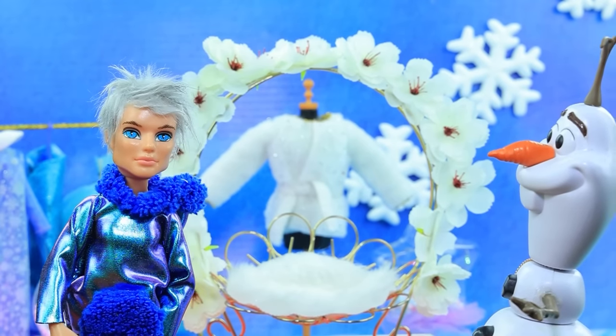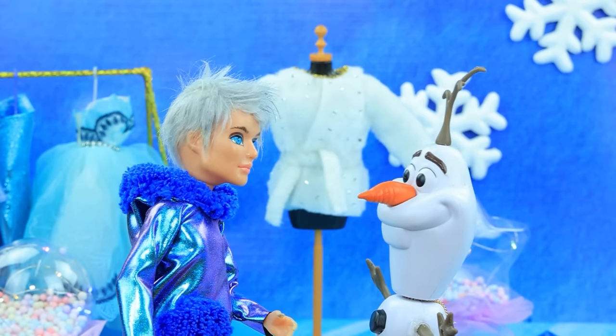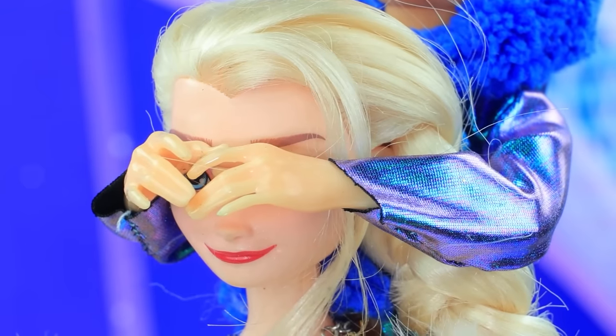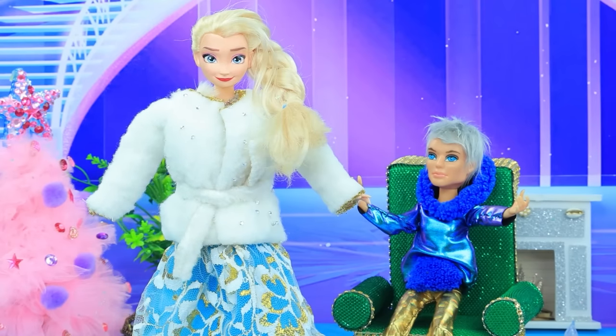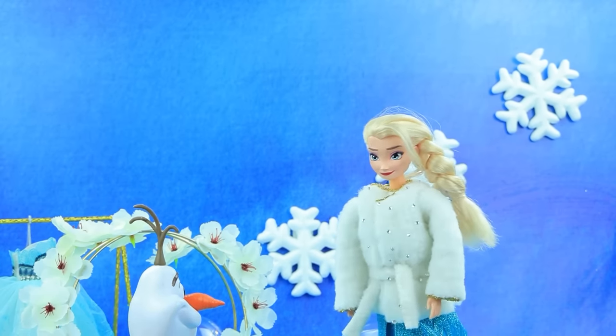Well, this isn't a good idea. They turned around. Wow, a gorgeous coat. It's amazing. Let's take it. Elsa, don't peek. Look! Wow, it's so warm and soft. What a great gift. Olaf, I'm not the only one in a new outfit.